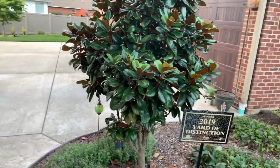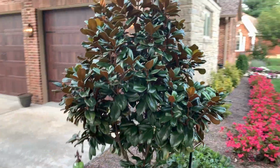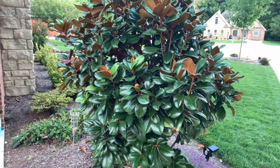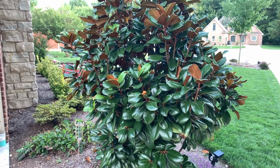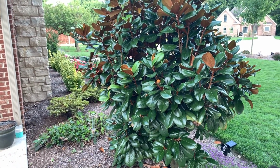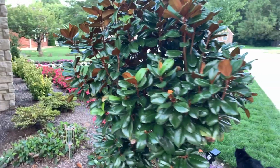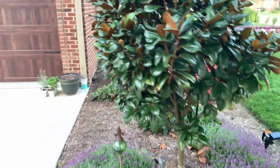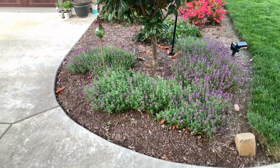So here's the teddy bear magnolia. We've got 2 of these in the garden. They do really nice. I love them. I can't wait until they get a little bit bigger and start producing more blooms, but usually we'll get 1 bloom at a time on the tree. And right now I don't see that we have any on there, but it's doing fantastic.